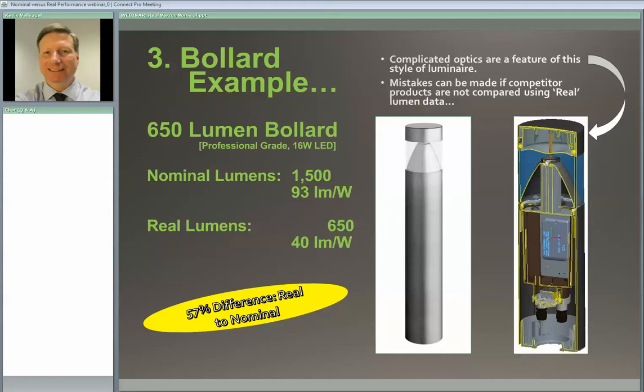But the interesting thing here is that it's quite a complicated optical chamber, bouncing light up to put a nice gentle flow of light downwards to provide just a nice glow at night. And whether you've got a HID lamp in here or a fluorescent lamp, it's a very inefficient design for that purpose. So if you derated those other technologies by a similar amount, you'd find that everyone's subject to the same difference between nominal and real. So it's an interesting example based on the type of design, but it does a job.